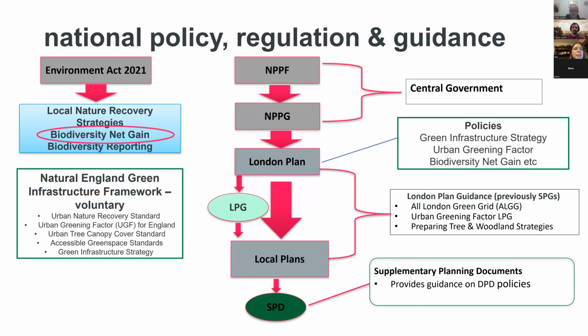So where does biodiversity net gain fit into this? If we look at national policy, regulations and guidance, we can see within the Environment Act 2021, biodiversity net gain is ringed to the left of the screen. As you can see, mandatory net gain has been put in through the Act and is due to land with us, mandatory biodiversity net gain, this month. It's to note that it has been in the National Planning Policy Framework since around 2012 as an option, but in terms of its mandatory application, that will come into place this month.